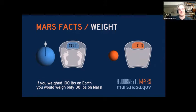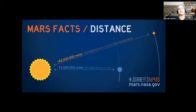Mars is, I mentioned, the fourth planet from the sun. It's about another 45-ish million miles farther out that its orbit is. The distance between the planets can differ depending on where we are around the sun and where Mars is around the sun. At its closest, Mars can be 36, 40 million miles away, something like that. At its farthest, when we're on one side of the sun and Mars is on the other side of the sun, we're talking 142 million plus 93 million, we're talking like almost 250 million miles away. So it can be pretty far.